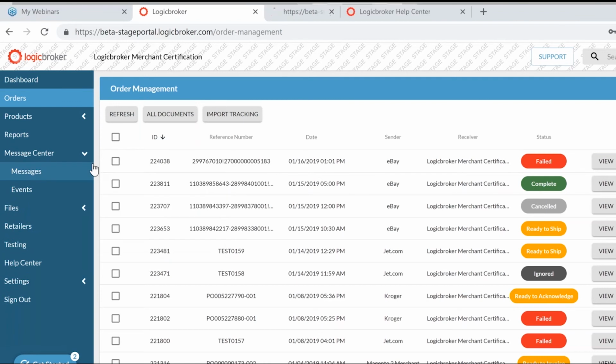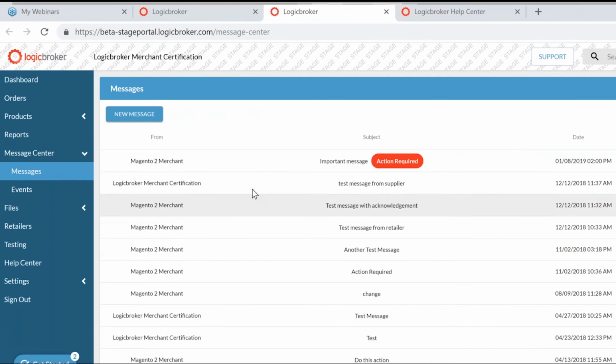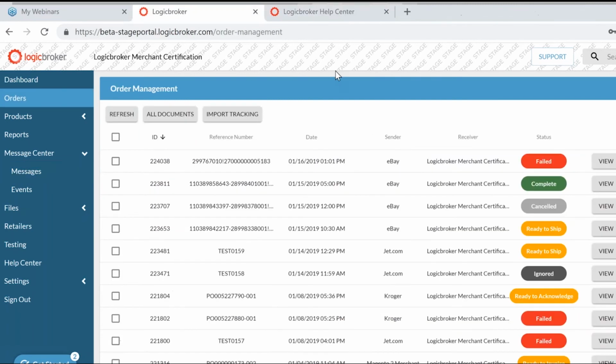Yep, I'm just going to open up a new tab so I don't lose that. Yep, so as the message comes through, you'll see it actually process. I'm not going to go through the messaging. I mean, it's pretty straightforward.